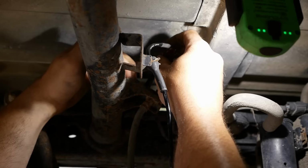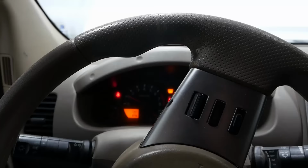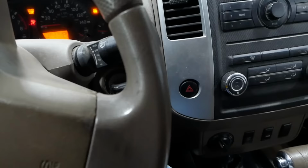There it is. And that should clip in there, like so. Yeah, that'll work. Does our four-wheel drive work? Yes, it does. Fantastic. All right, let's move on to the O2 sensors.